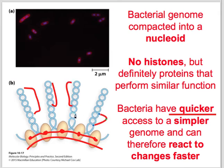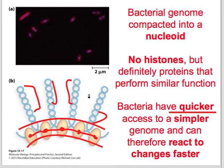As good as it is to have your DNA stored, if you're a complex organism like us that has tons of genes, but different types of cells and you don't want everything on, a bacteria is very simple. It needs to react quickly. It needs all of its genes active. They need to be ready for transcription. They need to make a product immediately. And that is one of the biggest reasons why they don't compact their DNA into the same histones, is because this needs to happen immediately. You need to turn on this gene right now.